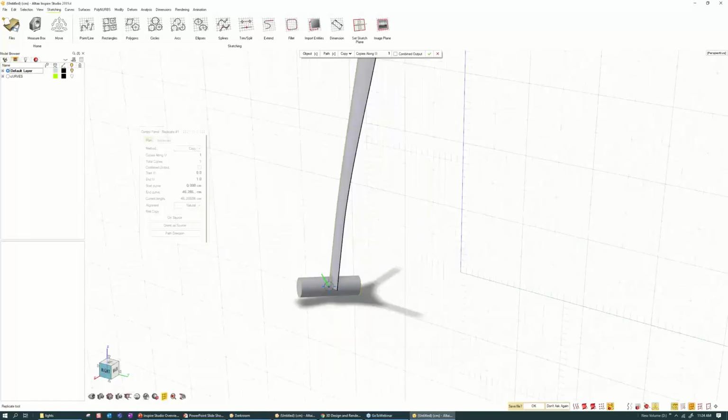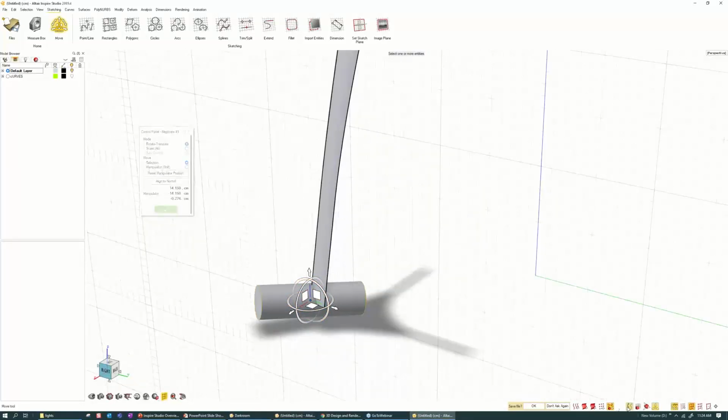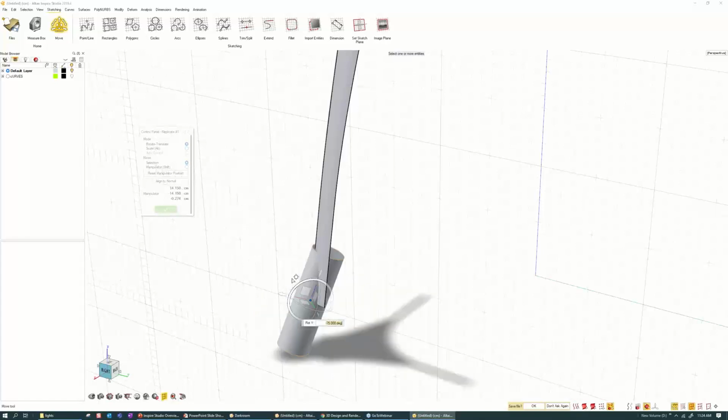So here I'm going to select on this, and right now I'm using the global axis, but I can switch it to a local and rotate it by 90 degrees. So this is now facing the same orientation as the object, as the path. And I can move this anywhere along this curve. So I can use options in my control panel like Start U to move it somewhere along this curve. So I'm going to drop it about halfway, so 0.5.